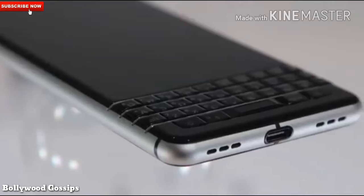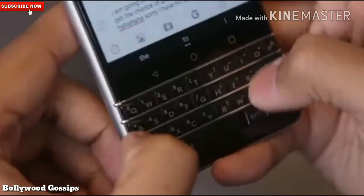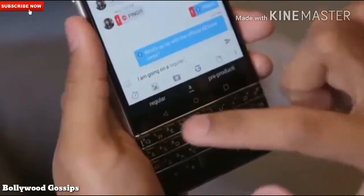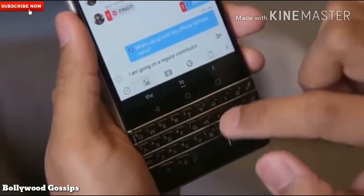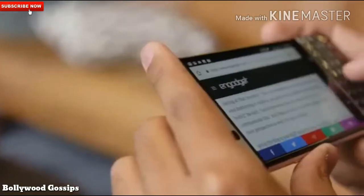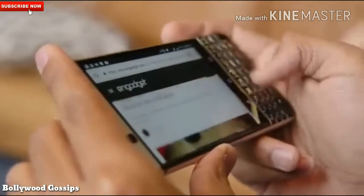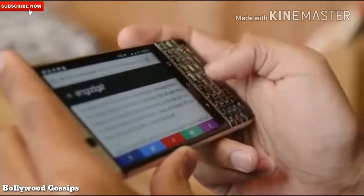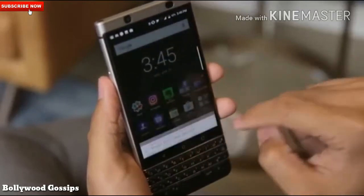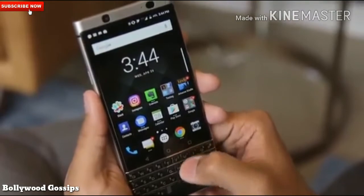Speaking of classic, the KEYone's claim to fame is its physical keyboard, a glossy thing that's comfortingly familiar. It wasn't long before we were quickly pecking out messages. But the keyboard has more going for it than satisfying clicks. It doubles as a capacitive trackpad, so you can swipe your finger across to scroll through lists and such. It's fun, although not always useful, when holding the phone vertically. More importantly, you can assign shortcuts to each of the letter keys, turning the keyboard into a launchpad.